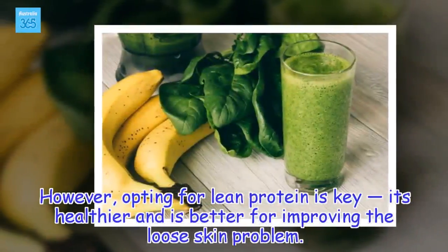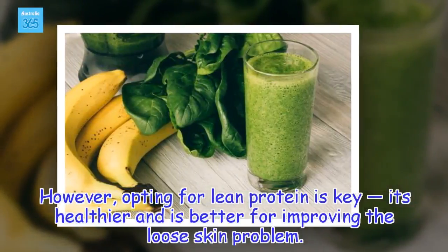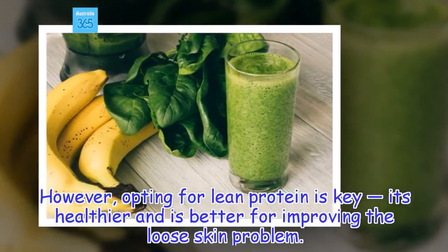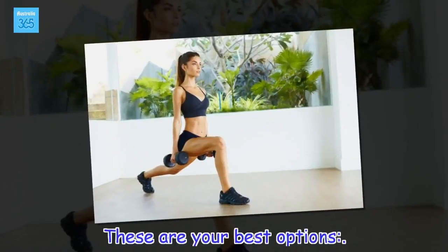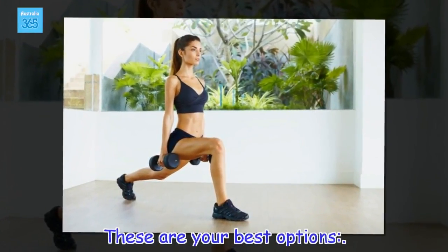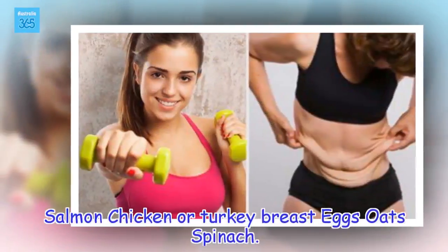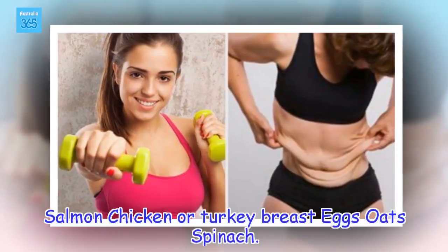However, opting for lean protein is key. It's healthier and is better for improving the loose skin problem. These are your best options. Salmon, chicken or turkey breast, eggs, oats, spinach.